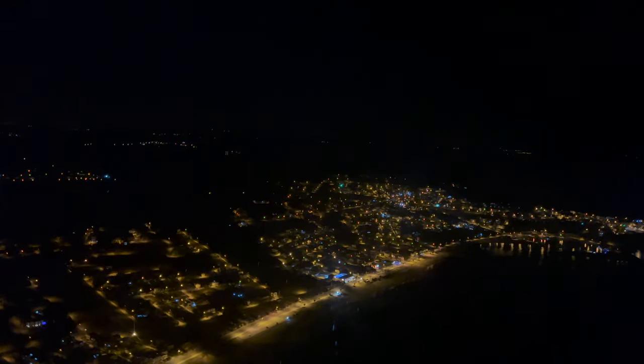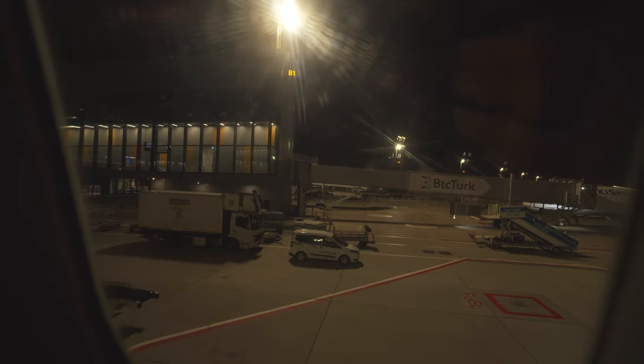About 10 minutes away from landing. I think I'm starting to see the lights of Istanbul. Thank you so much. What a lovely crew on Turkish Airlines on that A321neo to here in Istanbul, in Turkey. Let's see how easy passport control and picking up my car will be.